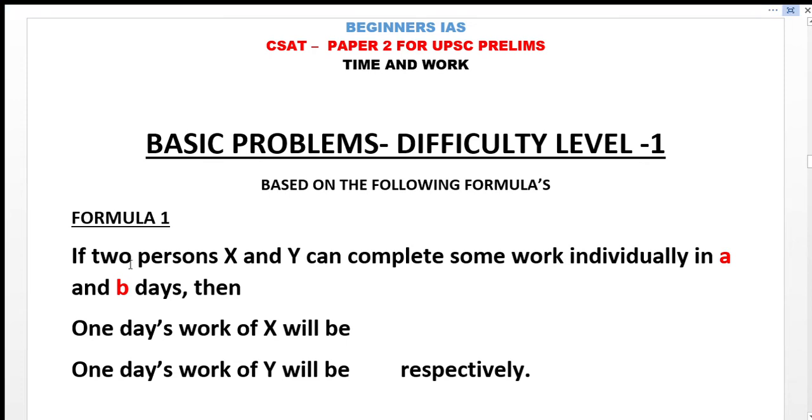Today we are going to discuss CSAT Paper 2 for UPSC prelims based on the concept called time and work. Today we are going to see the basic problems, that is difficulty level 1, based on the following formulas. Today we are going to see only formula number 1.